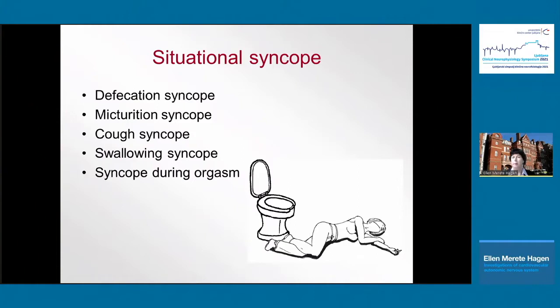And then you have the syncope during orgasm, which is something that the patient is not telling us immediately unless they feel that they are secure. There is not much we can do about the syncope during orgasm. They might have benefit from increasing their blood pressure. And then we recommend that the person is on the bottom and not on top during the activity, as it can cause quite a havoc for those who are involved.